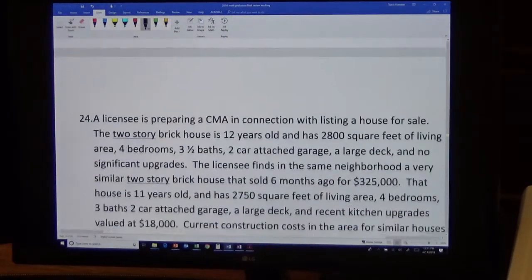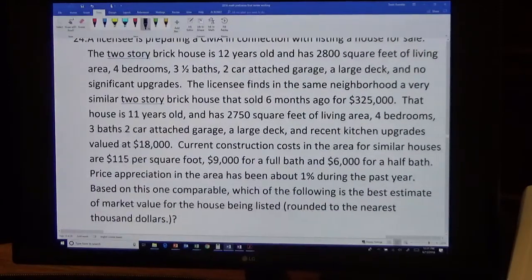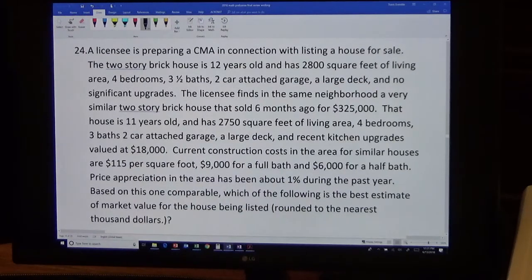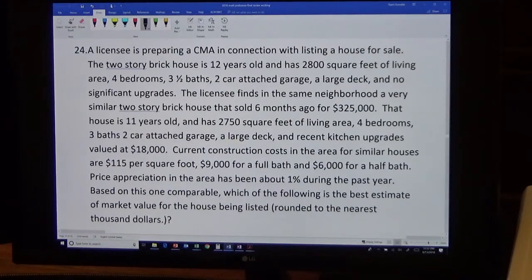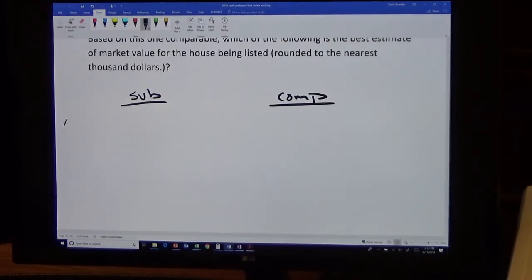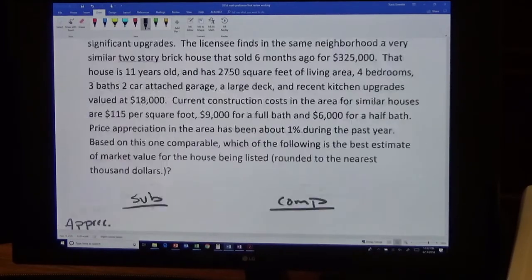Alright, number 24, which is yet again another CMA question. It says the licensee is preparing a CMA in connection with listing a house for sale. The 2-story brick house is 12 years old and has 2,800 square feet of living area, 4 bedrooms, 3.5 baths, 2-car attached garage. Well, if I know I'm doing a CMA, I may as well go ahead and make my charts up. Subject, comp, and remember my first adjustment is almost always going to be appreciation. So I'm going to just go ahead and list that first.